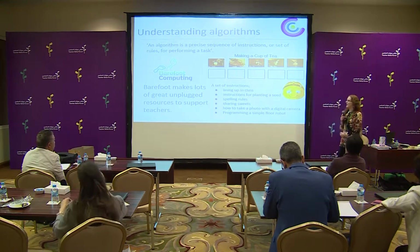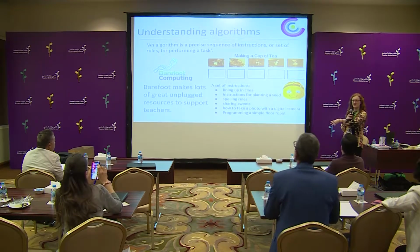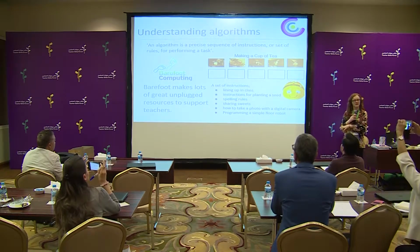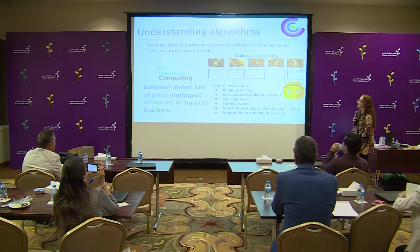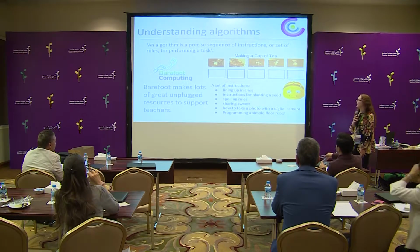This is an activity that I borrowed from the organisation I mentioned before, Barefoot Computing. They were the same ones that had that poster that I've been borrowing from, and they have other similar activities to this. So lots of unplugged paper activities you can do with children. I'm just mentioning it again because I think it's a really helpful resource, so it's worth having a little look at.